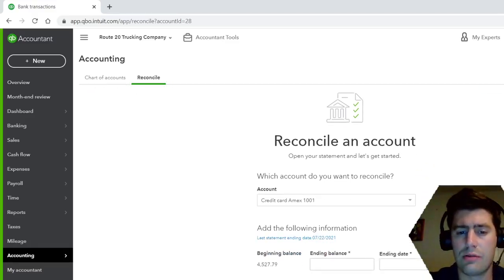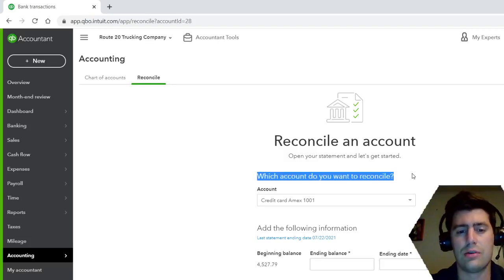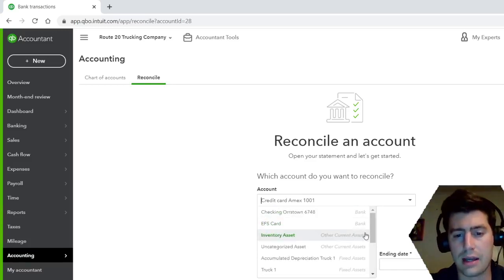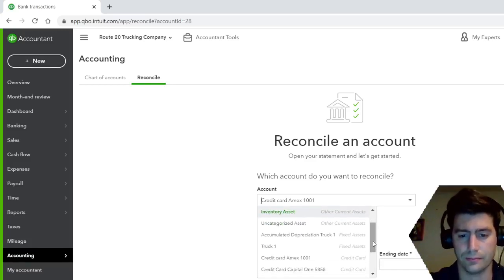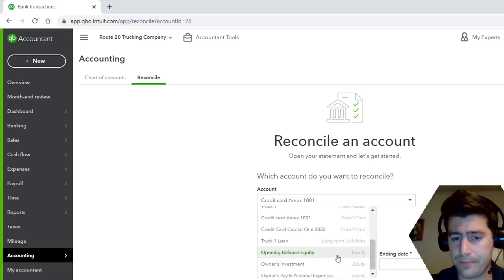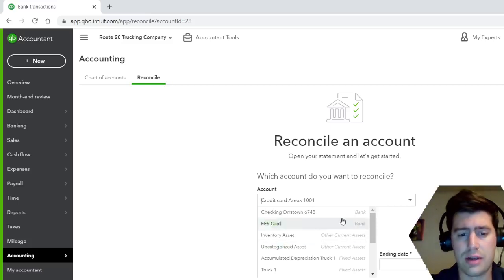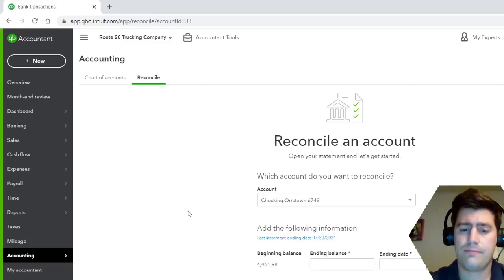But right now, I'm just going to reconcile my checking account because that's probably what the majority of you are dealing with. So here in your QuickBooks account, it lays it out pretty simply for you. Which account do you want to reconcile? You can use the drop down menu and choose from your bank accounts, your asset accounts. You can see here I have my truck as a fixed asset, my two credit cards, my truck loan, and then your equity accounts. I'm just going to focus right now on my checking account with Orrstown.